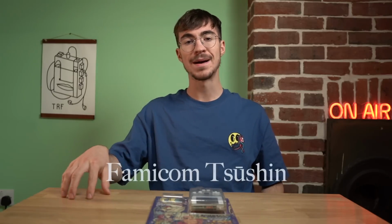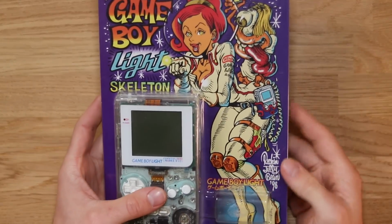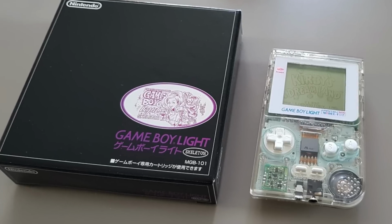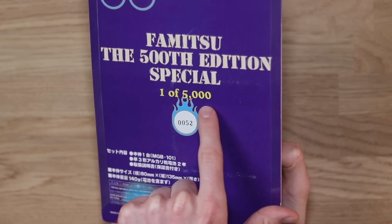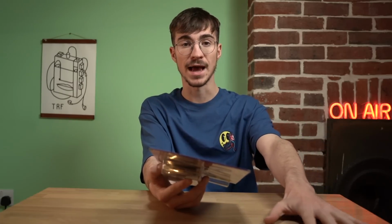What is Famitsu? Well, Famitsu, formerly known as Famicom Sushi, was a video game magazine in Japan, and that is where this thing has come from. Now, I'm not entirely sure how these specific ones were obtained. I presume they were sold in stores. However, there was also 1,000 made that were only obtainable through a mail order in the Famitsu magazines. So although it says 5,000 on the back, that's technically not true. There's 1,000 that exist in a black box.